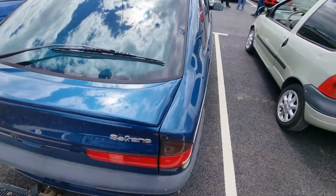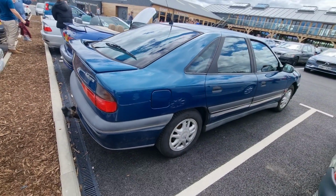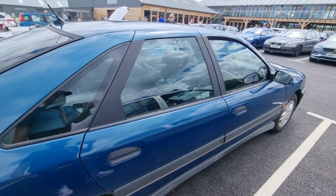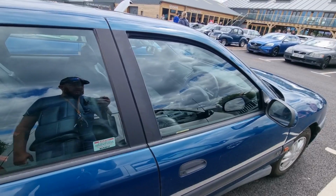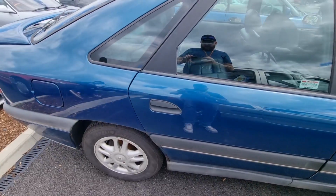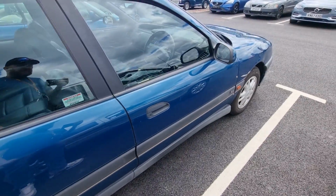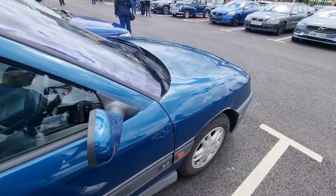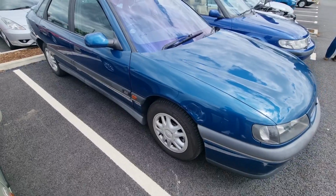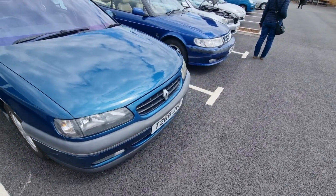But yeah, this is a pretty good example. There's very few of these left now, very, very few. Lovely leather interior. I had a chat with the owner, who was really, really chatty. Just lovely, got lovely interior on it. Okay, we've got a little bit of rust down here. Nothing too serious. 2.5. Yeah, it's a great colour. Yeah, fantastic thing.